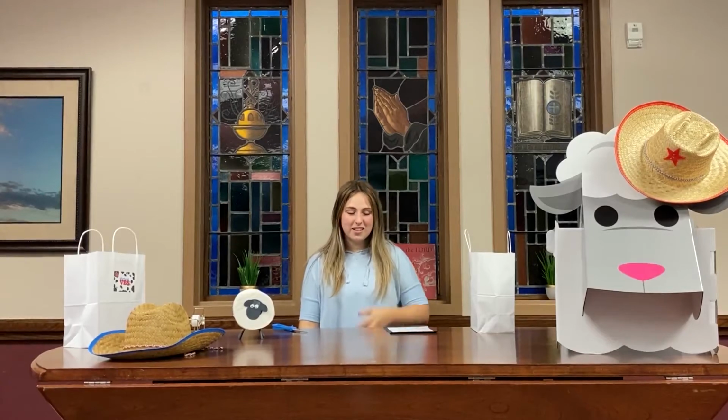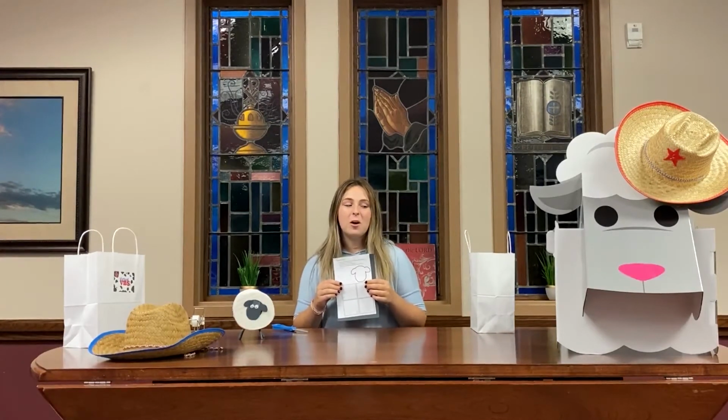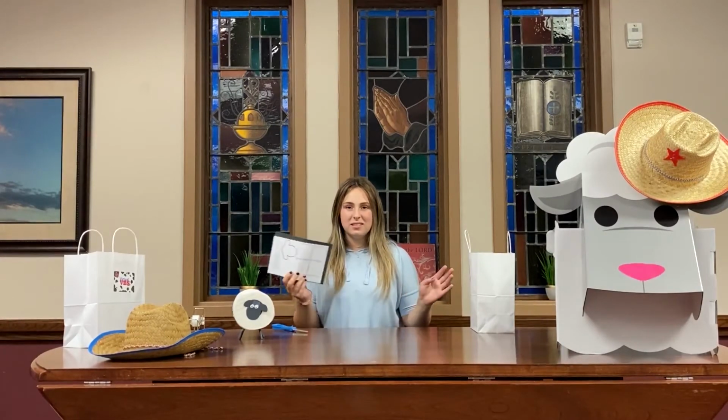Guys, welcome to day two of HayDay VBS. Today we are making a sheep out of toilet paper. So, you know, after your sheep is done, if you need some extra toilet paper, you can always just use it.